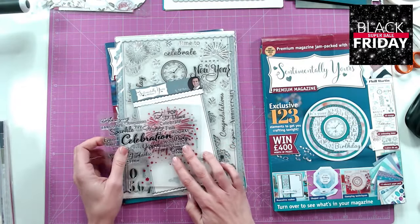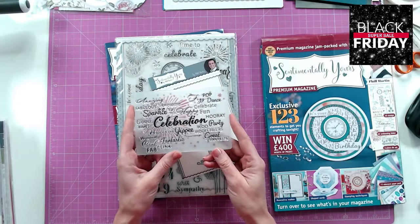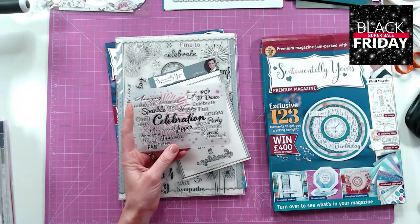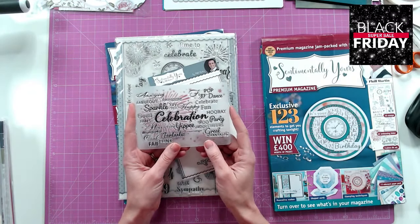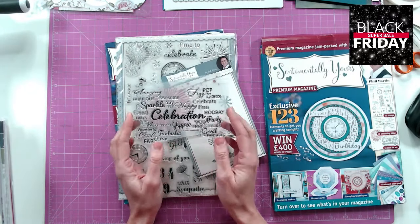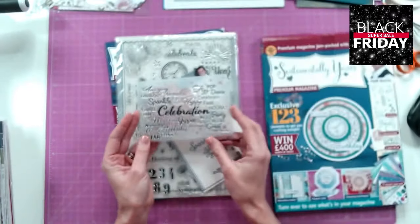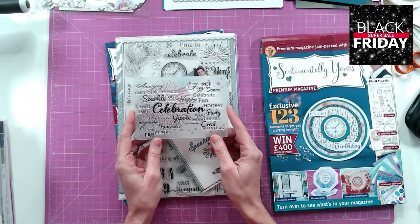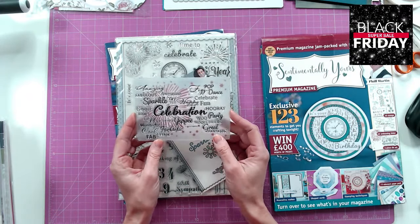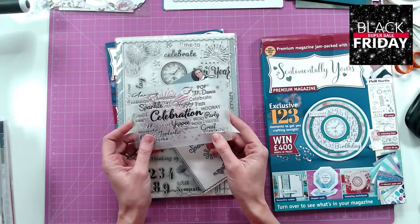So in addition, you're going to get, let's try, can you see that? The stamp set, that is absolutely gorgeous. I am loving this stamp set because we've got all these amazing words in one large piece. So this is like a background stamp. So we've got amazing, fabulous, awesome, sparkle, celebration, good times, memories, yippee, perfect for your New Year's parties, but also perfect for a really fun birthday celebration, any celebration really.